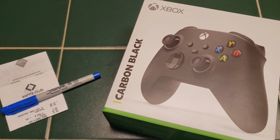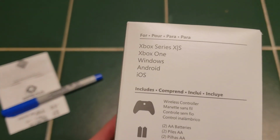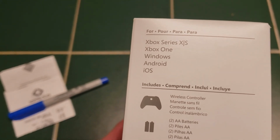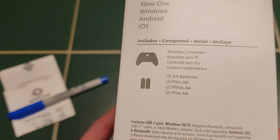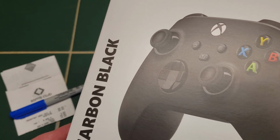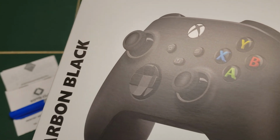Up next, we have the Xbox controller. This is an Xbox Series X and S controller, and it's also compatible with the last gen's Xbox One, Windows, Android, and iOS. This runs wirelessly off 2 AA batteries. You should also be able to run this with a USB-C cable to USB to your device to run it wired, so no batteries needed.